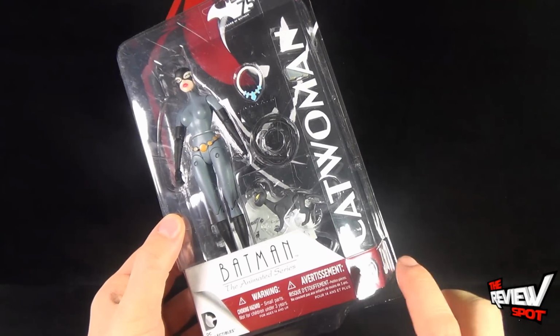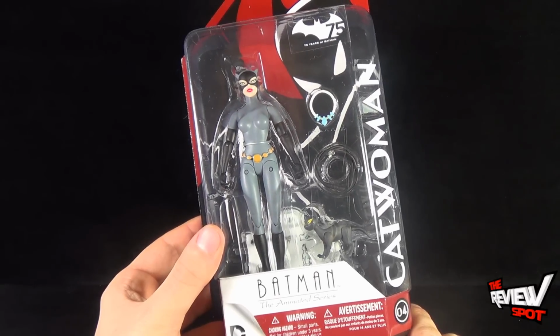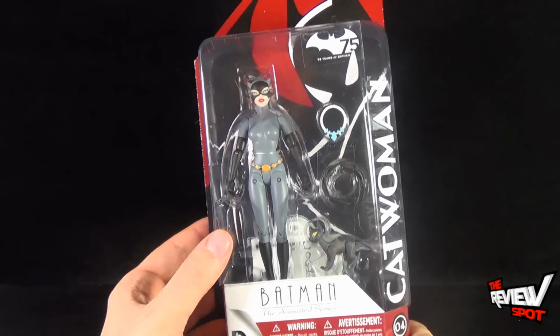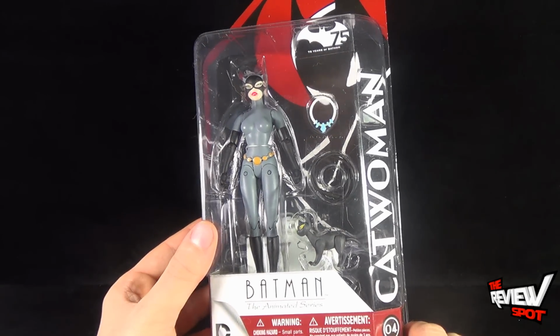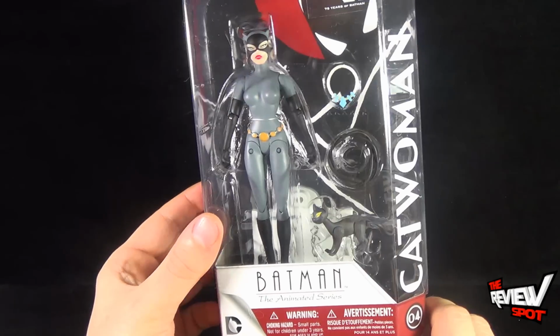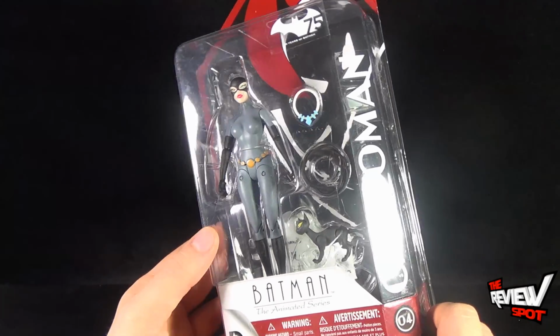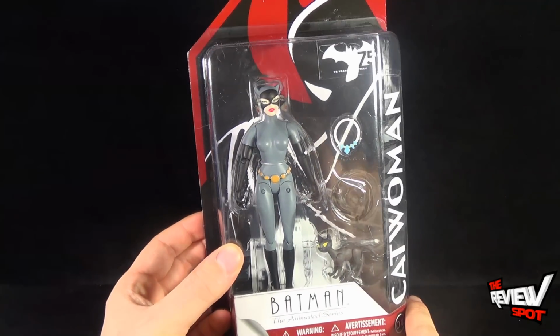This figure is also figure number 4. It has a choking hazard, small parts, not for children under 3 years of age. It is recommended for ages 14 and up. Catwoman looks like she comes with her whip, also comes with her cat, and looks like she also comes with a diamond necklace or some sort of expensive necklace.